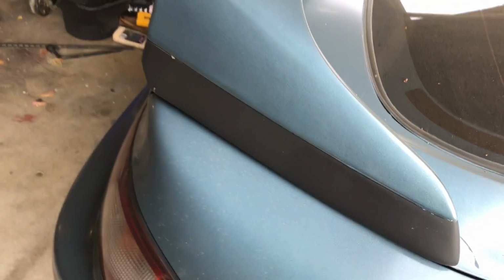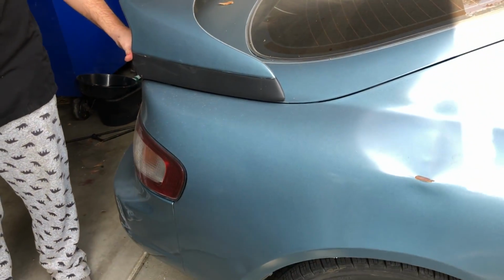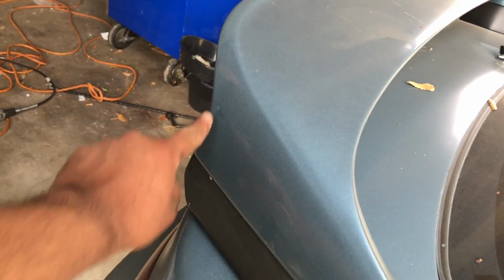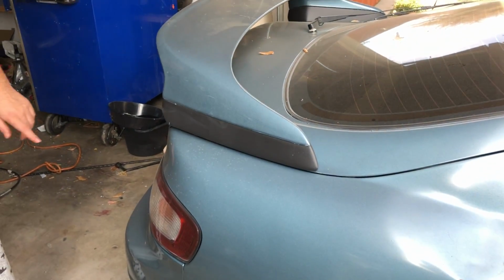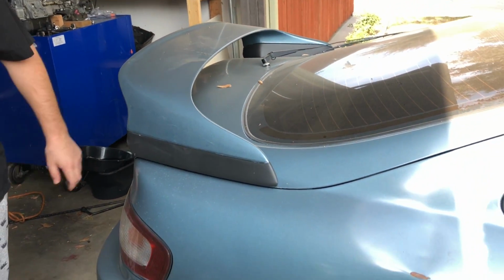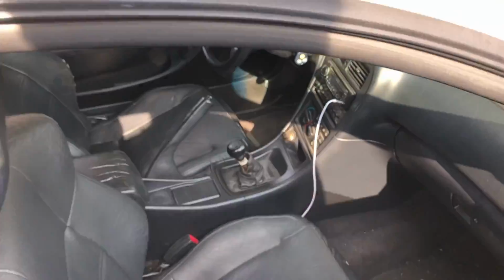So I don't think these are SS2s. I think these are just replicas of something. Because the SS2 ones are angled upwards like that, and your spoiler sits all funky looking. I've seen these a lot on the European ones. I don't know if it's a UK thing. It definitely looks like a replica of something.